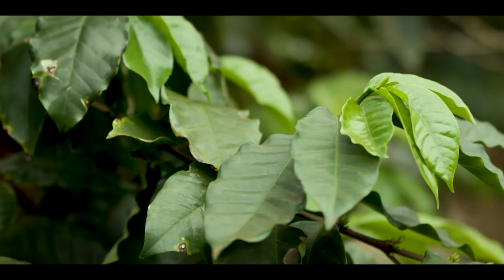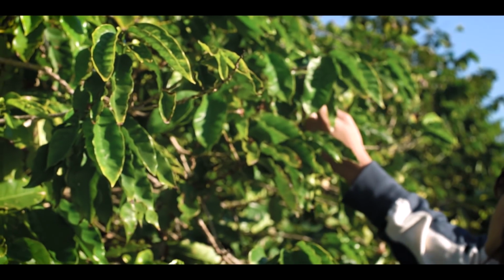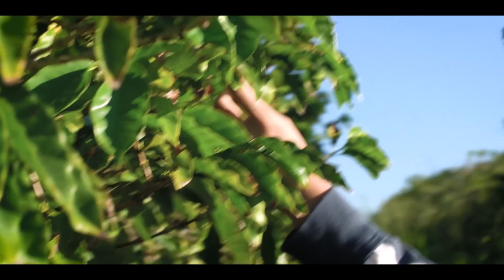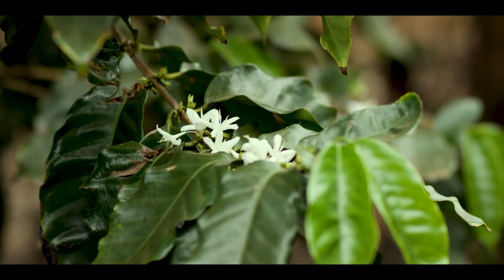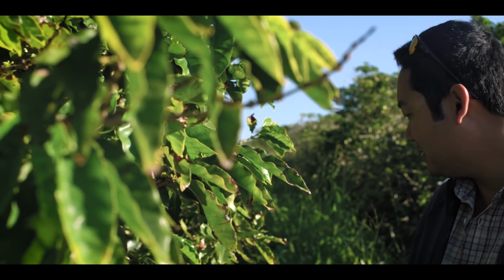Before we plant fields, we select what variety we want to plant. So this is a red Kauai tree. So this is Arabica coffee. Basically it will bud and then open up to a flower, and then from that point, the flower will self-fertilize, and in about 7 months or so, the fruit will be mature.